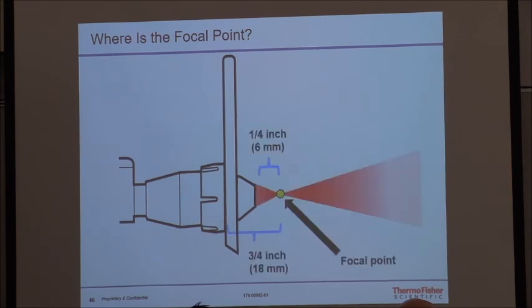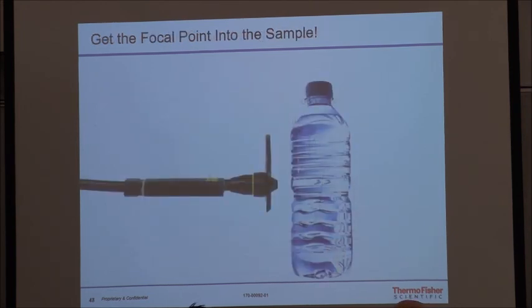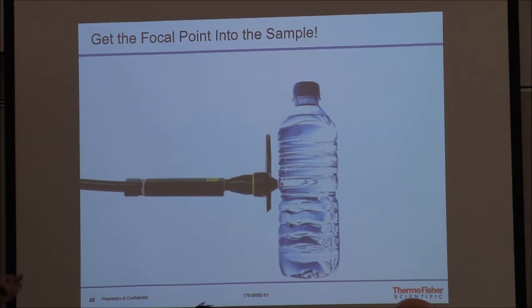A quarter of an inch, 6 millimeters with the cone, 18 millimeters without the cone. I use it with the cone all the time, except if the wall of that container is so thick that you can't get through it. That's the only time I would switch it. The biggest thing you want to remember is that the focal point has to go inside. So if I'm sampling a bottle like this with a Raman probe, take the probe and touch it right to the outside of that bottle.